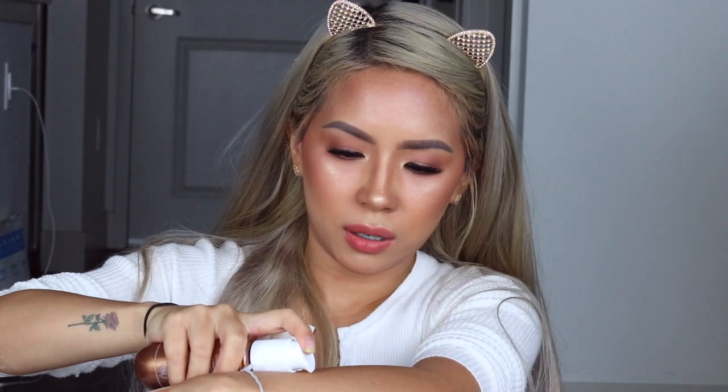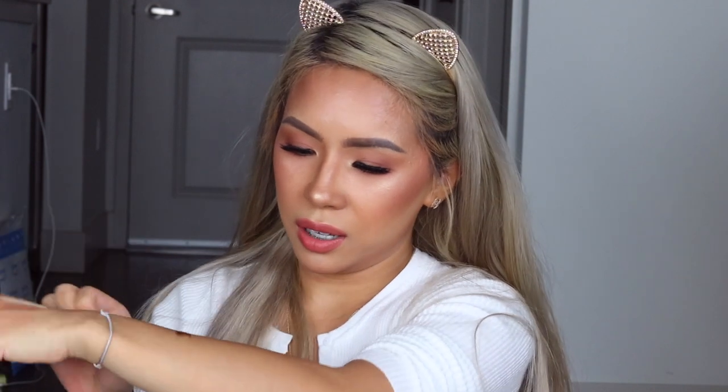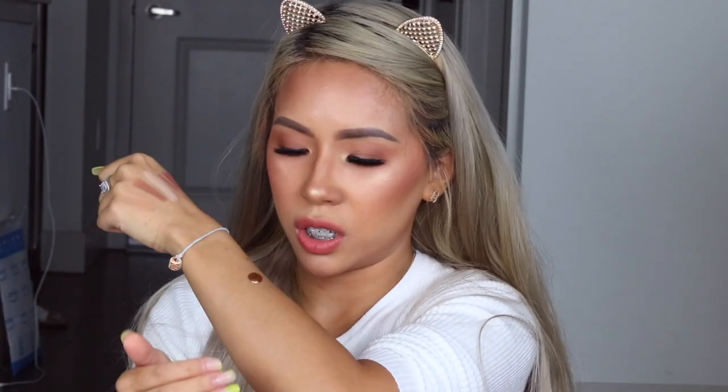I'm just gonna pump some onto my hand here and show you guys what it looks like. And it has a locking pump, which I really appreciate because sometimes pumps can get messy if you're ever traveling with things. Yeah, this is what it looks like. It literally looks like something just pooped a little chunk of copper on you, which is nice. It's really pretty and glittery. And now I'm just gonna rub it onto my arms.